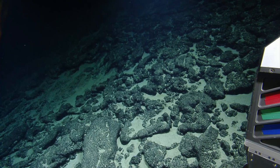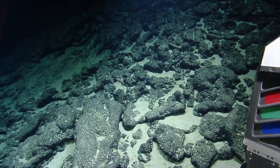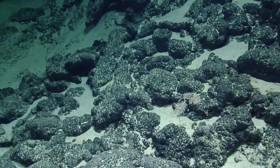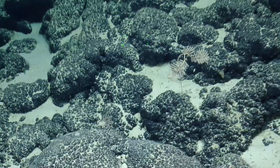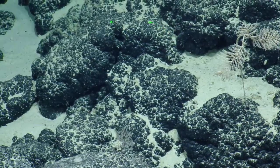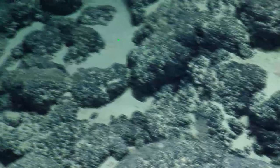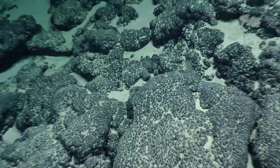Oh, I missed it. Zoom in there. It's pretty large. Telepathes. That's Umbellapathes, yeah? Yeah, it's Umbellapathes. It's a really tall one. I feel like they're usually much lower to the ground. Very tiny chrysogorgid.